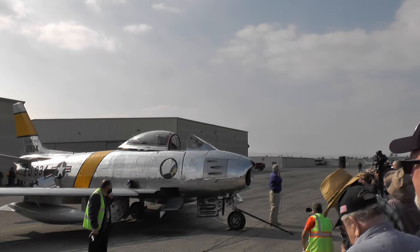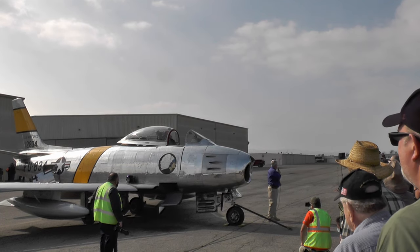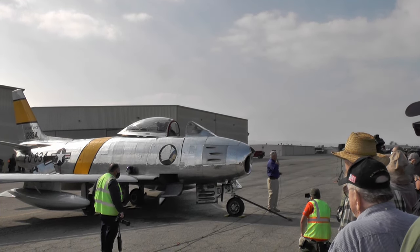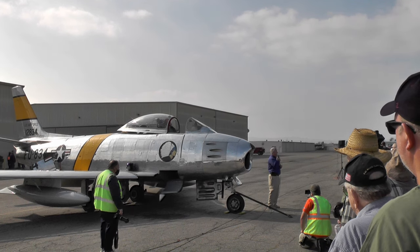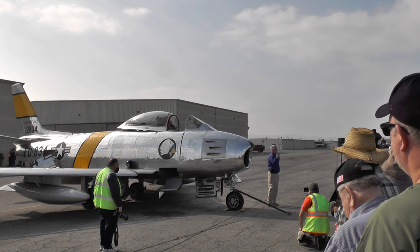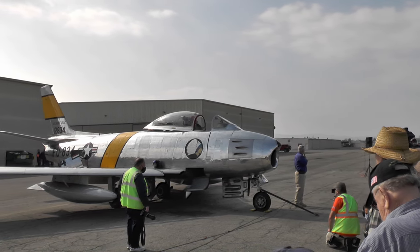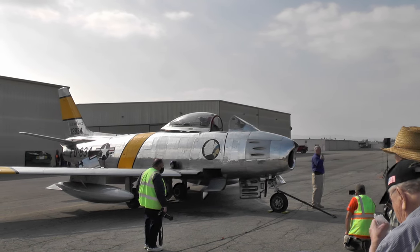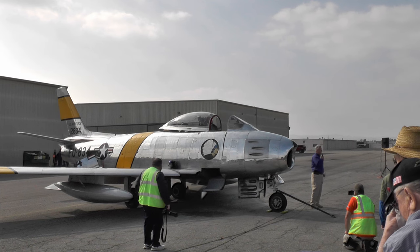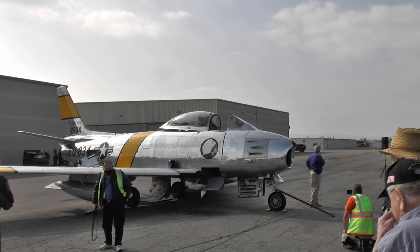The F-80, they made almost 7,000 F-86s in a number of variants. This is, as I said, an F-86F. We also have an F-86E on display, and we have a target aircraft that is an F-86H. There was a special version, the D, which was a different mission than this particular aircraft. You'll hear it called the Sabre Dog, for the D for dog.